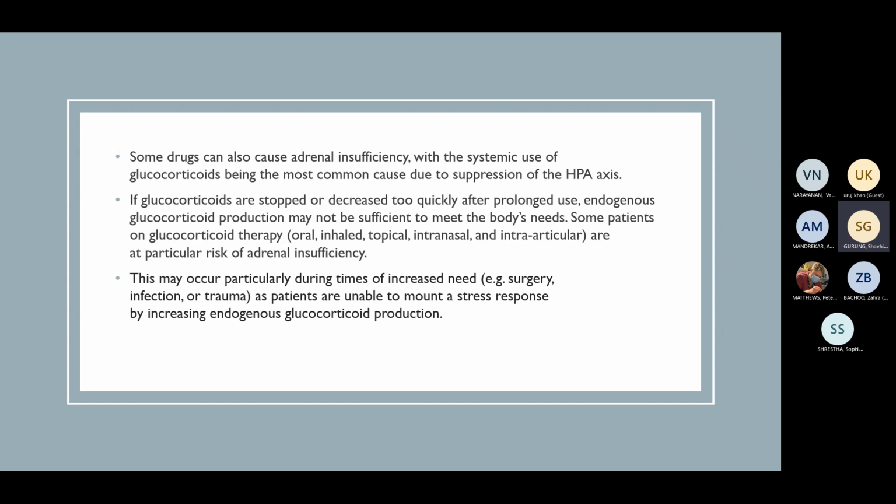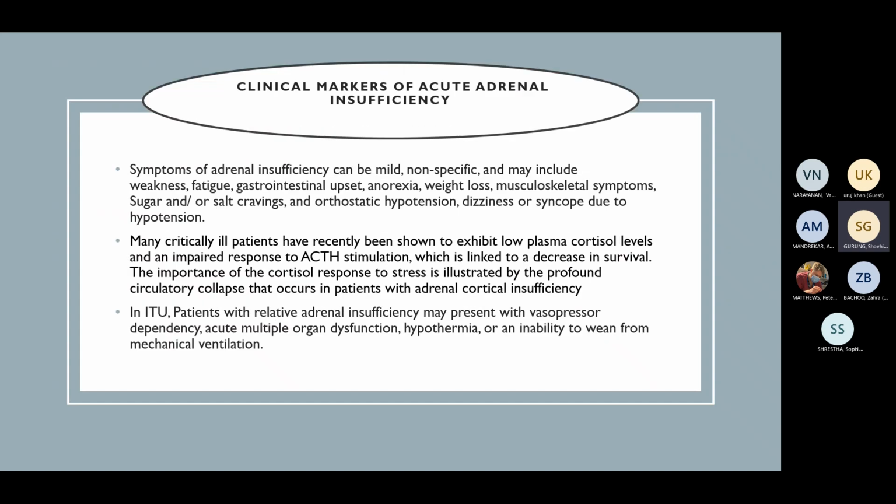Some patients on glucocorticoid therapy, whether oral, inhaled, topical or intranasal, are at particular risk of developing adrenal insufficiency. This may particularly happen during times of increased need, as patients are unable to mount a stress response by increasing endogenous glucocorticoid production.